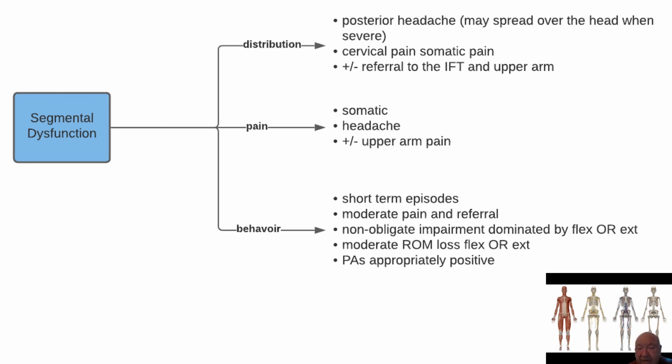Now, in detail, what you'll see them have often is a headache, and the typical spondylogenic headache is suboccipital or occipital, and then it can spread over the top of the head and then retroorbitally, but that's when it's really severe. The most common variation on that is to come around the occipital, come around the side, forehead, and then into the eye. But those spreads are the most extreme of these referred pains. It's somatic pain, and there may or may not be referral to the upper trapezius and the upper arm. Rarely does it go below the upper arm. The pain is somatic in nature, headaches are spondylogenic in nature, and so is the upper arm somatic pain.